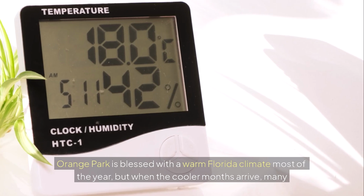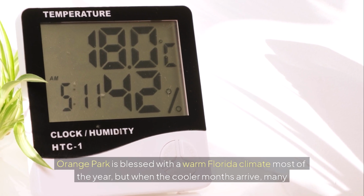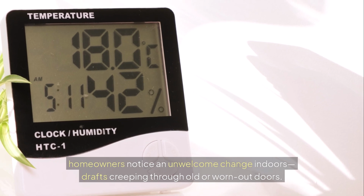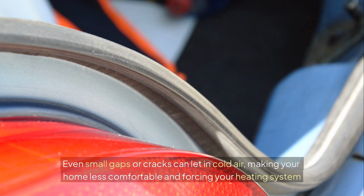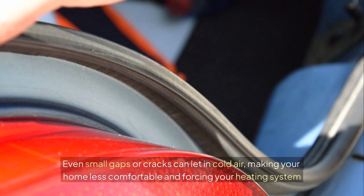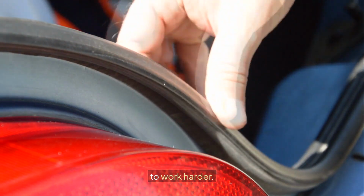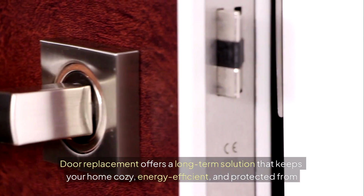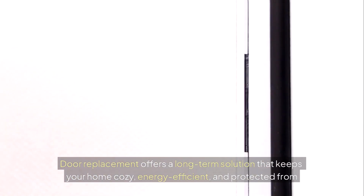Orange Park is blessed with a warm Florida climate most of the year, but when the cooler months arrive, many homeowners notice an unwelcome change indoors. Drafts creeping through old or worn-out doors. Even small gaps or cracks can let in cold air, making your home less comfortable and forcing your heating system to work harder. The good news? Door replacement offers a long-term solution that keeps your home cozy, energy efficient, and protected from seasonal discomfort.